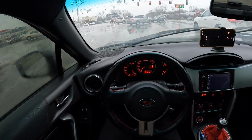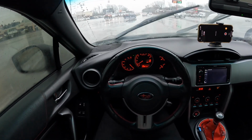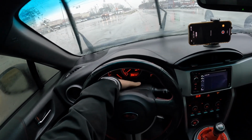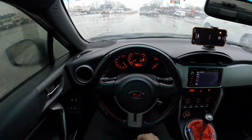As for issues I have with the BRZ, I wouldn't call them issues, more of an annoyance. I mean, it could be an issue, but I need to look into it. I don't know if you guys heard, but there's a rattle here in the steering wheel, and I don't know what it is.